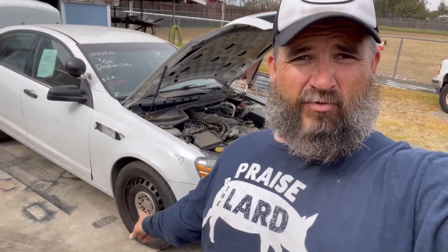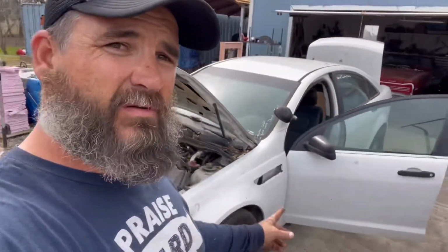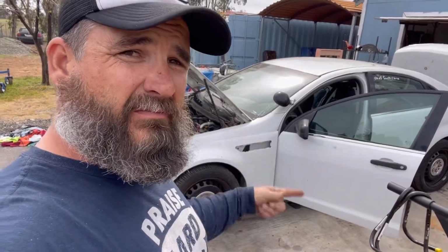It's got cop wheels, cop tires, cop engine, it's called a PPV, and that's not when you video yourself in the first person. No, it's the police pursuit vehicle. It's got the 6-liter LS engine and a 6-speed automatic transmission. It's rear-wheel drive. It's only got 90,000 miles on it, and I picked it up really cheap because it doesn't run.